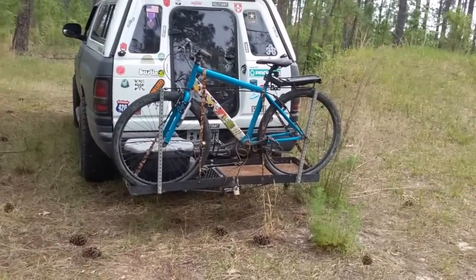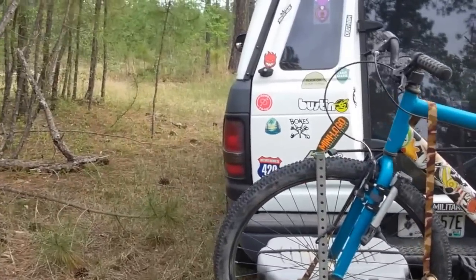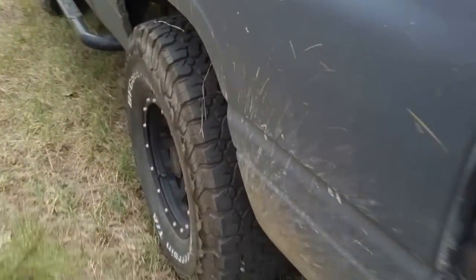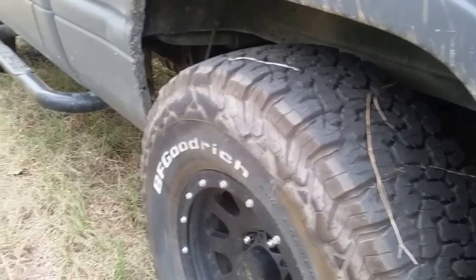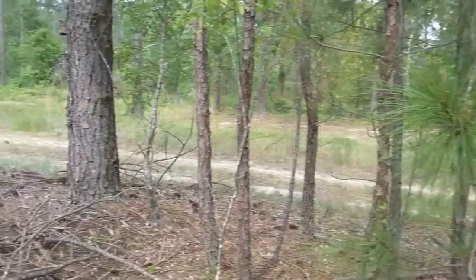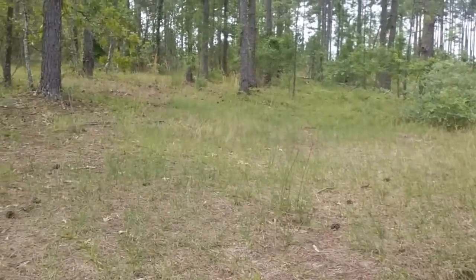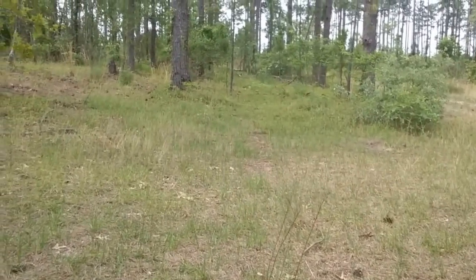Right? Nigel is a rear-wheel drive vehicle. He's done really, really well all the way in the back. Plus, my BF Goodrich KO2 tires make a hell of a difference. Haven't really gotten stuck yet. I've tested him out in a couple places that were really hairy, and I thought I wouldn't make it, but I did. So I'm just gonna keep going until I figure out what he can't do.